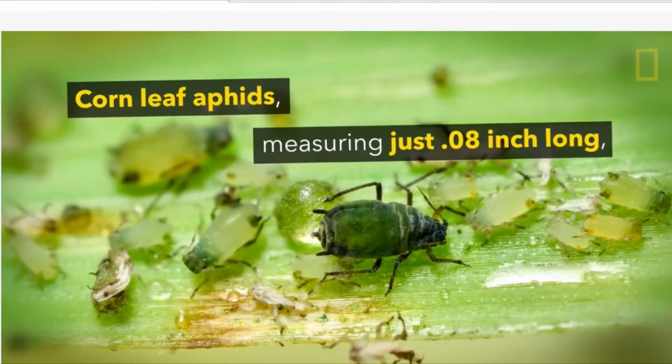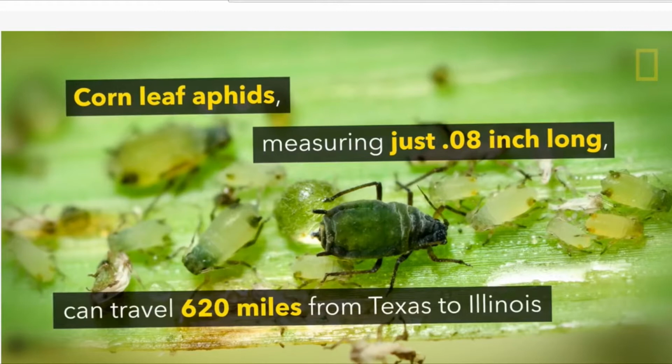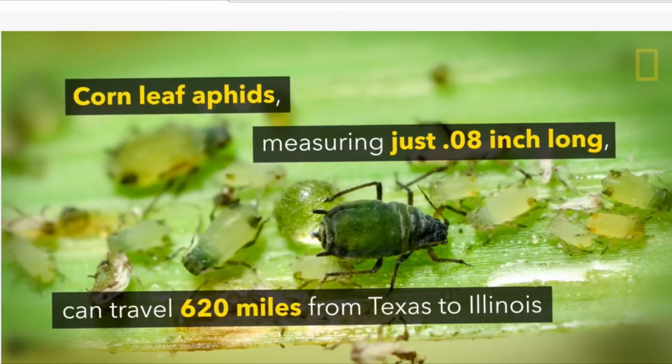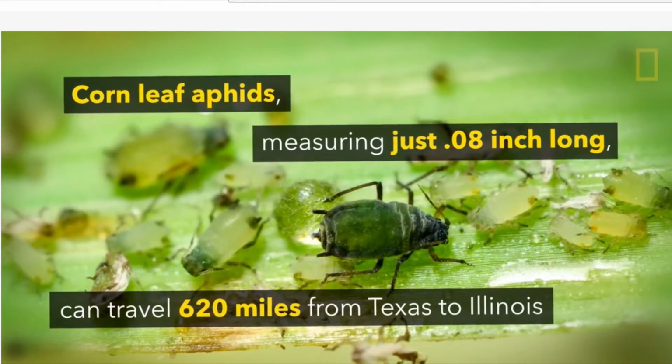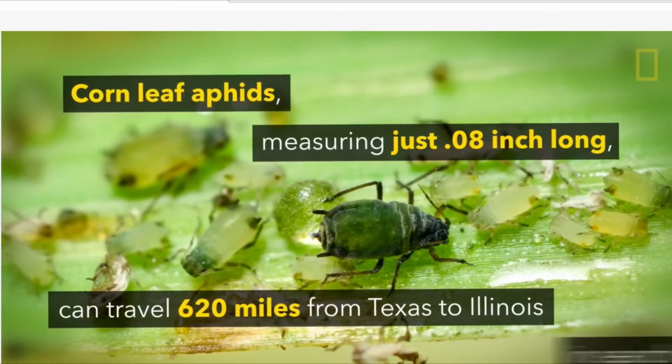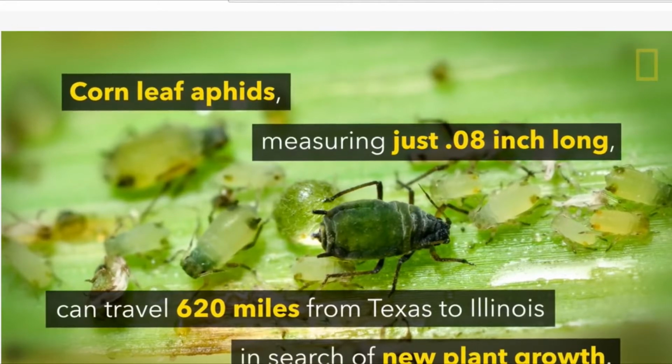Little tiny aphids, little cornleaf aphids, less than an inch long. They travel 620 miles from Texas all the way to Illinois. Just little tiny bugs flying all the way by themselves in search of new plant growth.